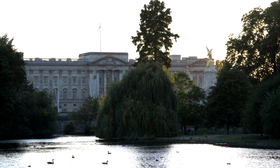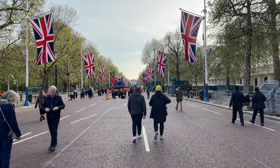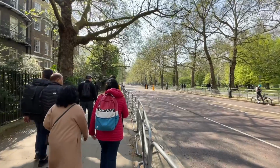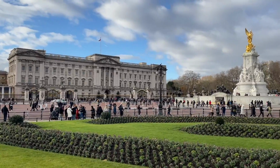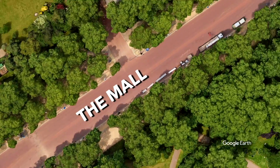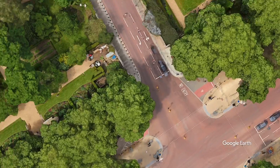St. James's Park is bordered by the Palace to the west, the Mall to the north, the Horse Guards to the east, and of course, the Birdcage Walk to the south. From the palace, follow the path of kings and queens, soldiers and tourists down the Mall. When you come to Marlborough Road, head north.